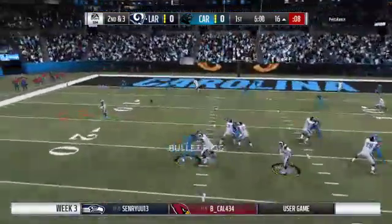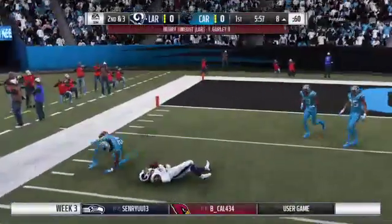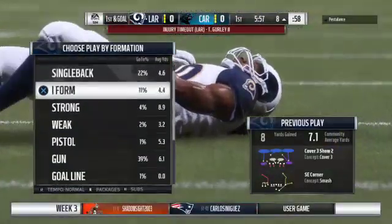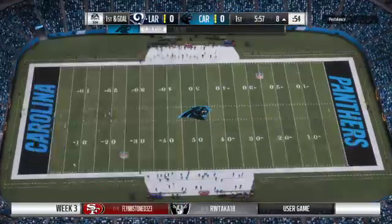On 2nd down, here's Goff. Dumps it off to Gurley. And he's able to work it here to the 8-yard line. Now after the completion, we're going to get a timeout, an injured player. While the trainers take a look, we'll step aside.